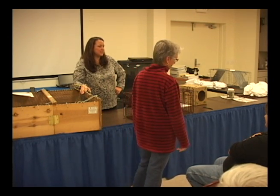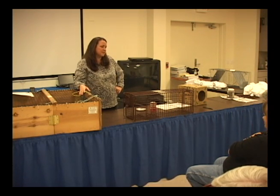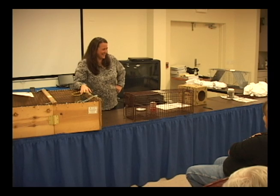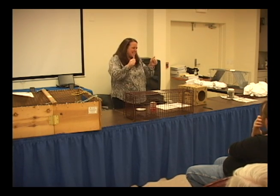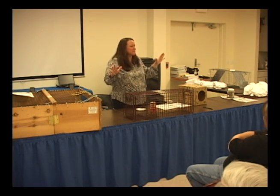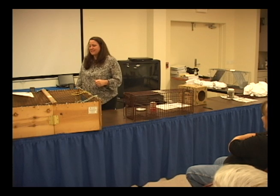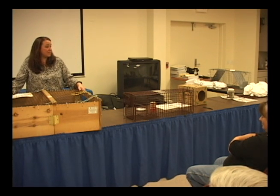Trapping is something people are scared to do a lot of times. But once you do it once, you're hooked. Now when I set out my traps and I hear click, click, click, I'm like, yes. I just think, okay, that's one less litter being born. So it is kind of addicting in a way, which is probably why we're all crazy cat women at this point.